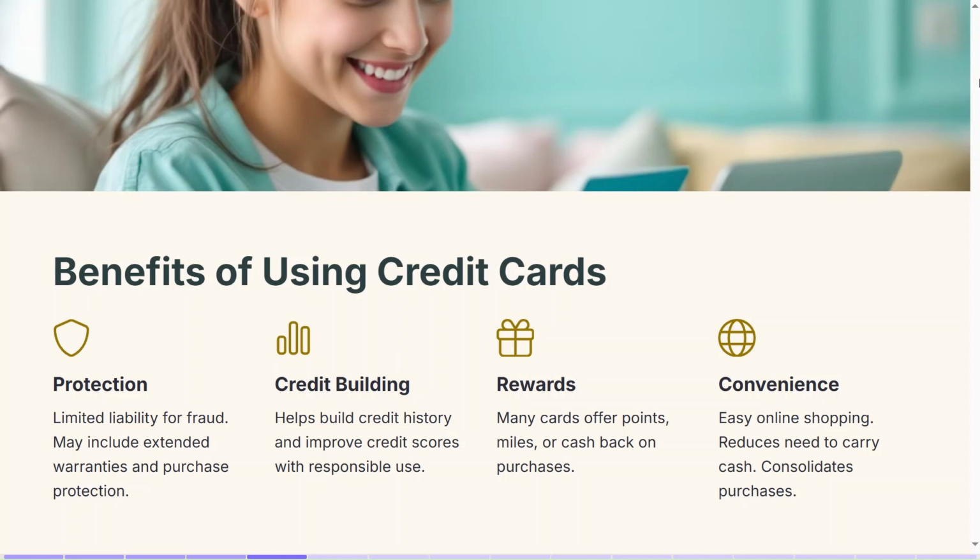Finally, credit cards offer unmatched convenience. They're essential for online shopping. It also reduces the need to carry cash and consolidates all your purchases into one statement. Plus, features like autopay and mobile wallets make managing payments easier than ever.